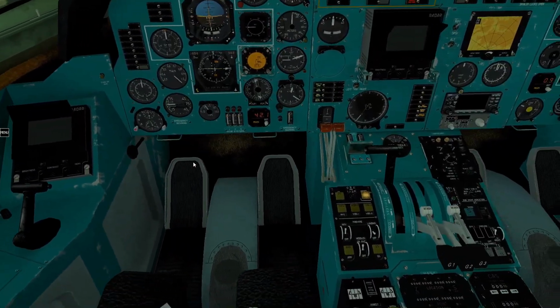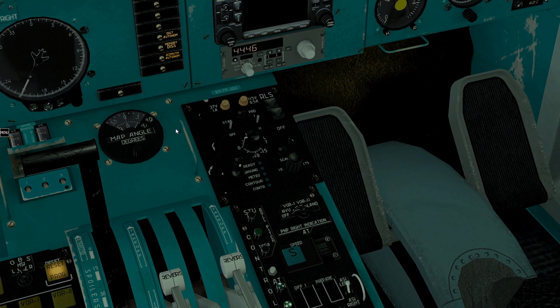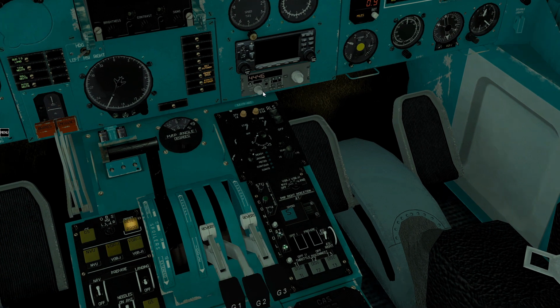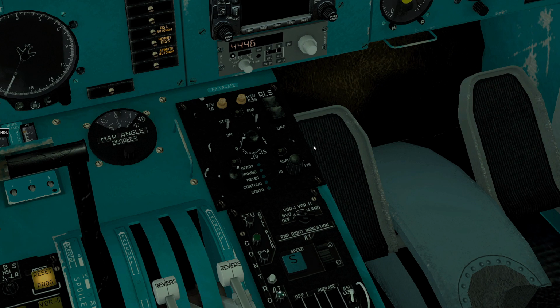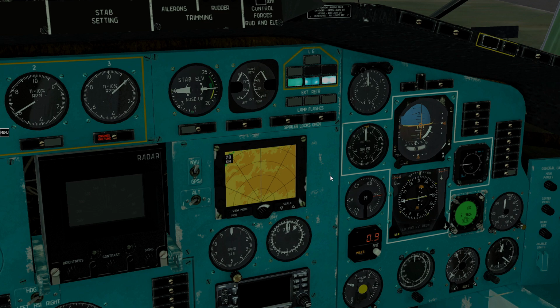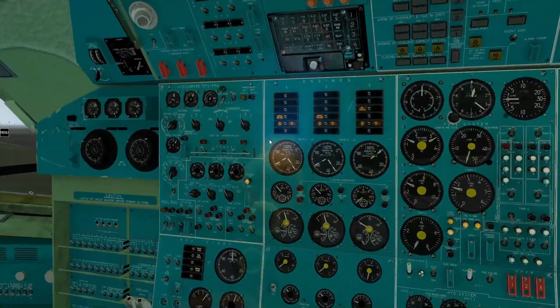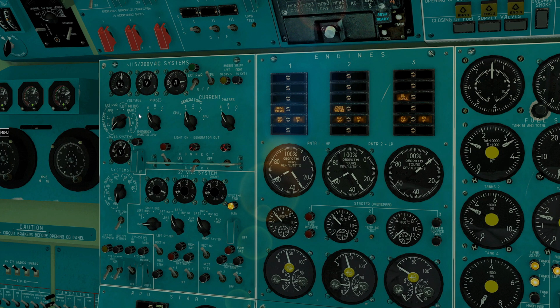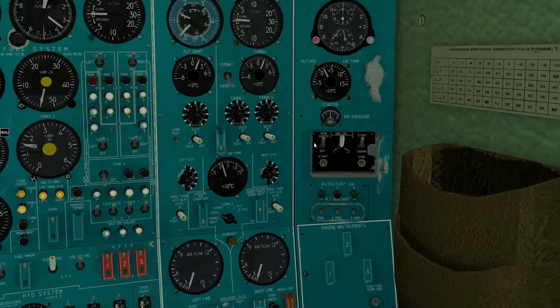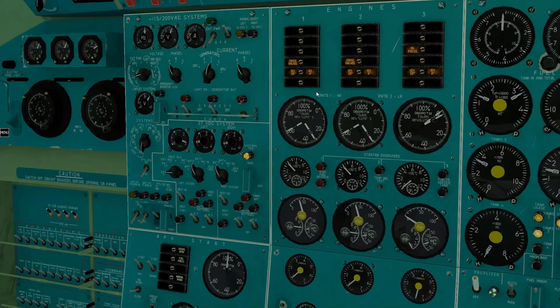So in the meantime, before I forget, switch this on. We are waiting for the ready light. And this one to TARA. Engine 2 is running, so let's check it and connect it. Light comes off, there we go, and engine number 3. Starting engine 3. Got it, starting 3.